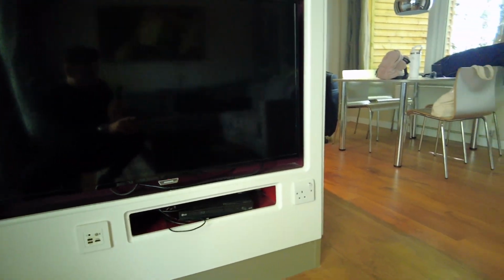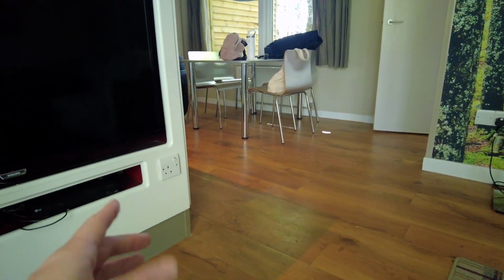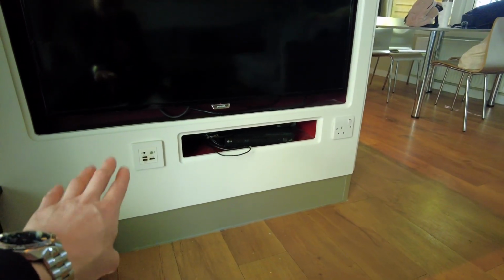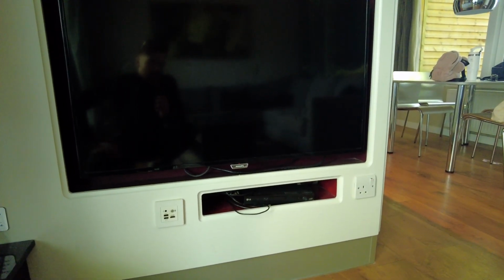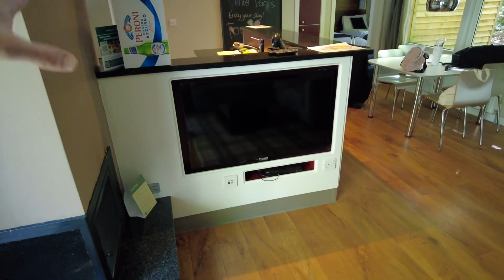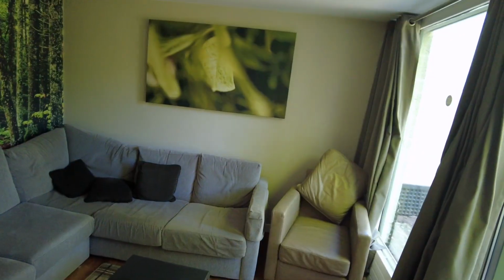There's a television here with all your channels on it, and a lot of plugs dotted about. There's plugs everywhere, which is great, so if you did want to bring a Switch or something, that's fine. You've got connections there as well, USB, HDMI, and it's quite a big, decent telly. It's quite weird to have it built into the side there. That's obviously the kitchen area. But yeah, it's quite a nice area to chill out in. Loads of space for people to sit down.